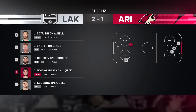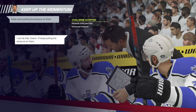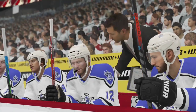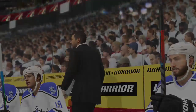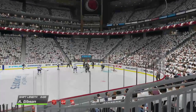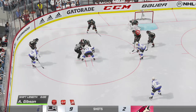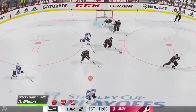The rookie's been a big part of this dominating portion of the game. They've been all over the opposition, and the coach is reminding them, don't take a step back. Keep pushing the pace. They've been like a pack of Wolverines out there on the ice to this point. The centermen glide into position. Puck is dropped, and we are back underway.